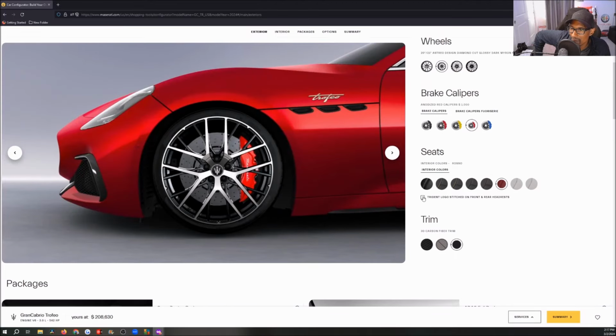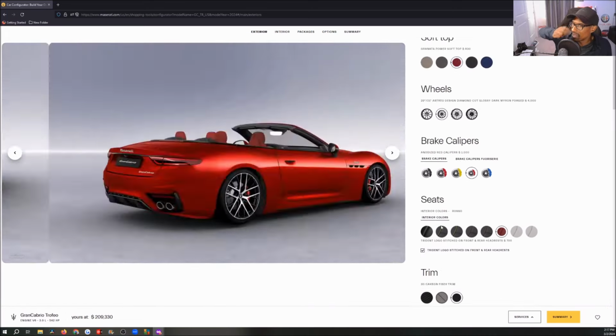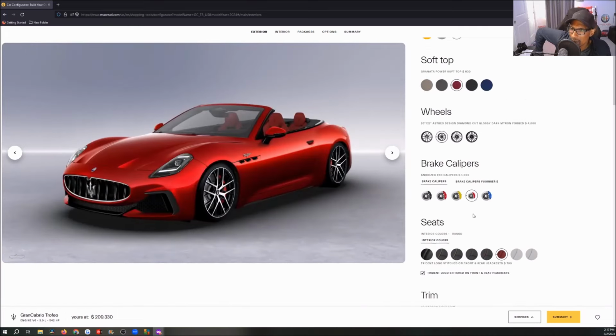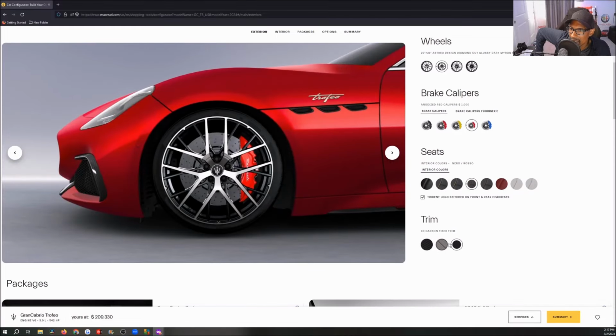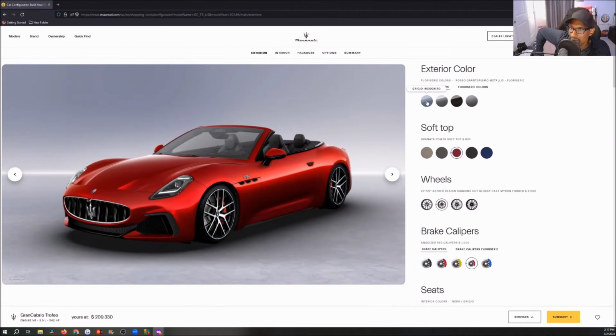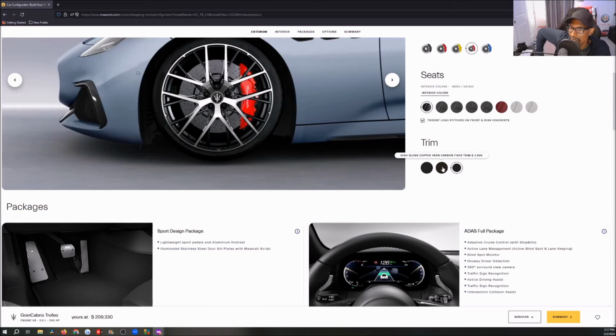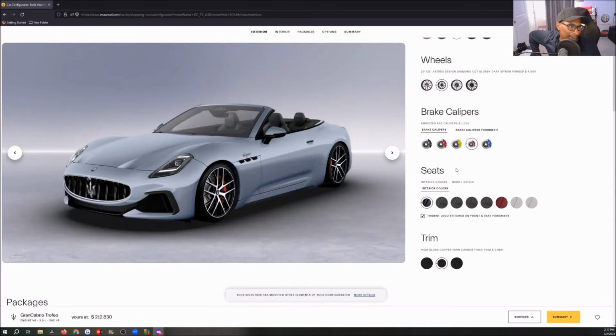The Trident, maybe. I want that interior option. Let me see if I can change something in order to get that interior carbon fiber. I'm going to have to change my paint. Maybe that will help. There we go. Now I can get that 3D carbon yarn. I cannot talk today, guys. So, all right, now I got that. Right now we're at $212,000, okay?